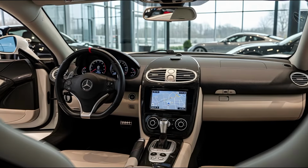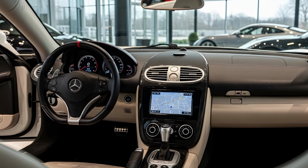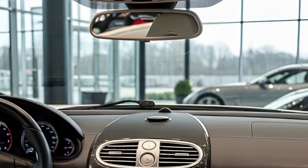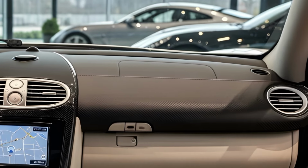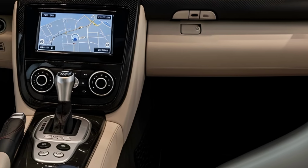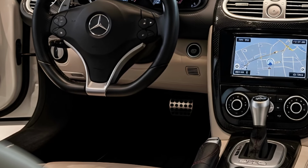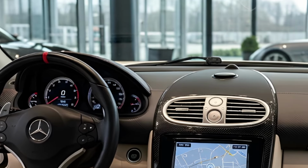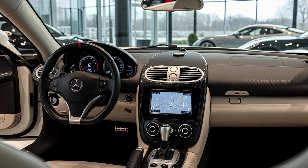Now let's talk about what lives under that endless hood. Mercedes and McLaren have created a hybrid masterpiece. The 2026 SLR McLaren is powered by a 4.0-liter twin-turbocharged V8 engine paired with a high-output electric motor. Together they produce a staggering 950 horsepower and over 1,000 Newton-meters of torque. This setup gives you that instant electric shove off the line, combined with the screaming, top-end power of a traditional V8. It's a perfect balance between performance and sustainability, a bridge between the old-school roar and the future of high-performance hybrid technology.